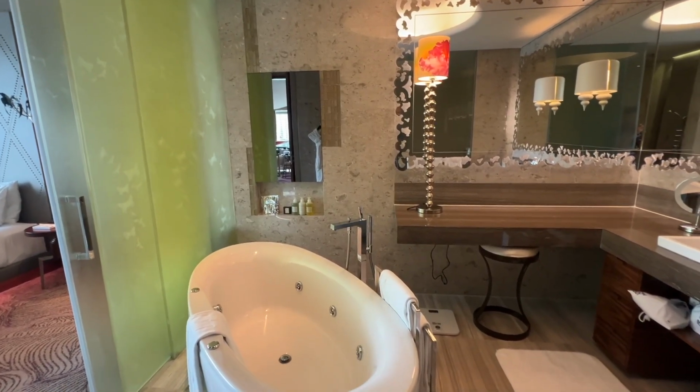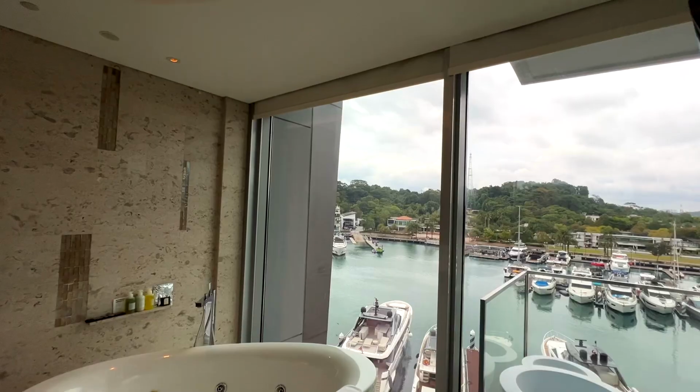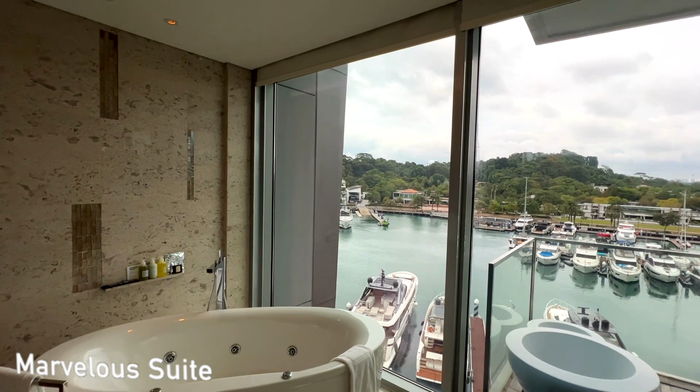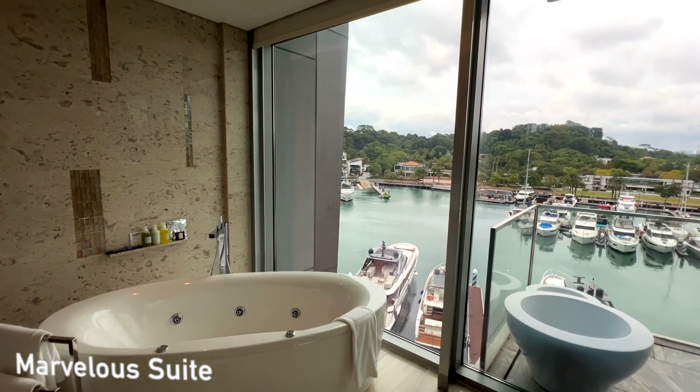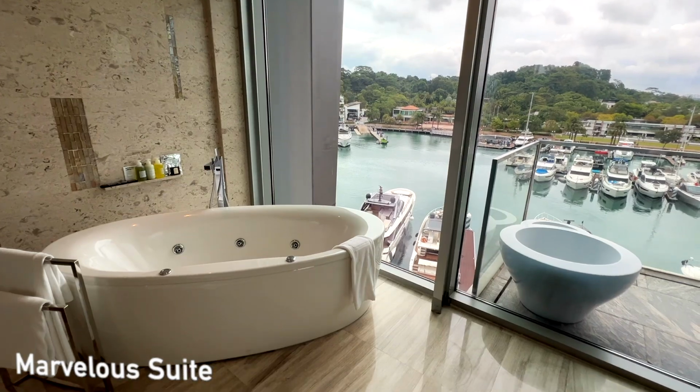I just have a little bit of a complaint. It's just that the pool, if it can be heated, that'd be great. If the bathtub can be facing the pool and have some view, that'll be great as well, because now the bathtub is actually in the toilet, which is in the middle of the building, not facing anything. So if you stay in the Marvelous Suite, the bathroom actually overlooks the pool and the marina. If you're the kind who loves a bathtub with a view, then a Marvelous Suite might be a better option for you.